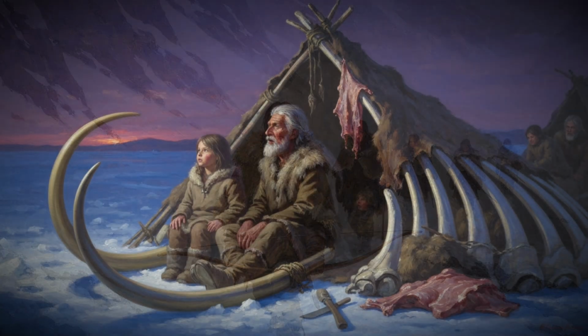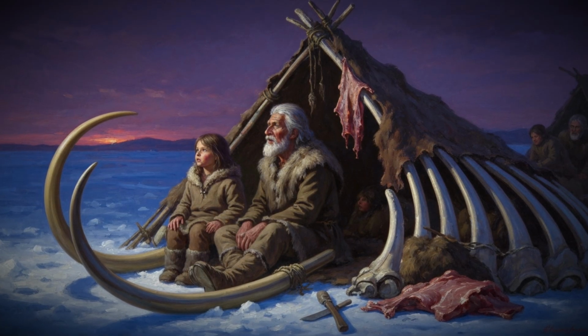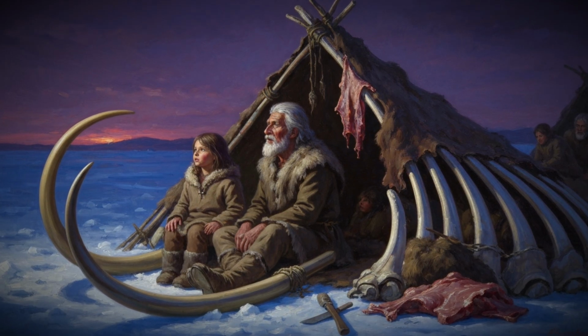This fold is not merely a characteristic of beauty or heritage. In the context of the Pleistocene, it is a survival tool as vital as a lithic blade or a fur wrap.